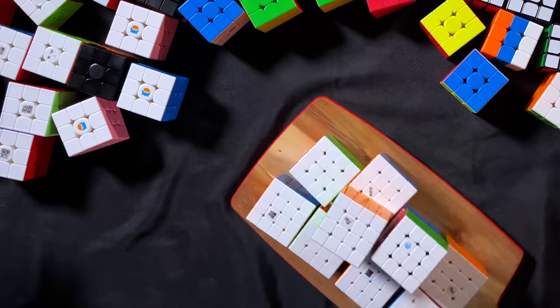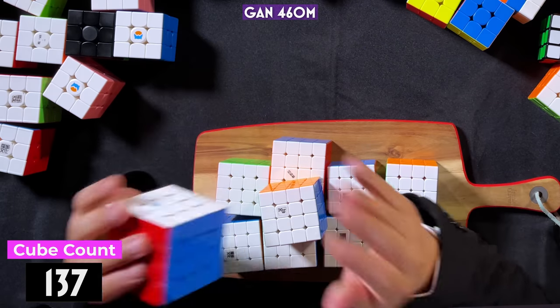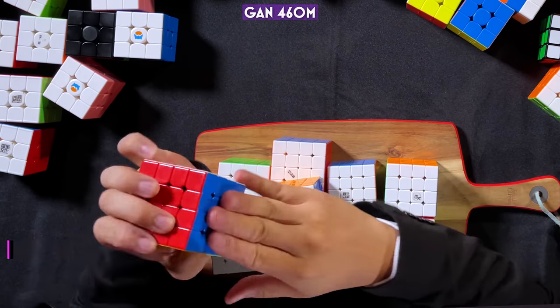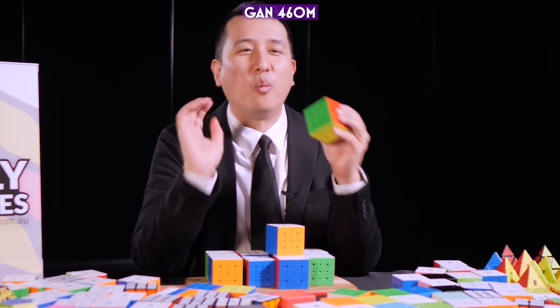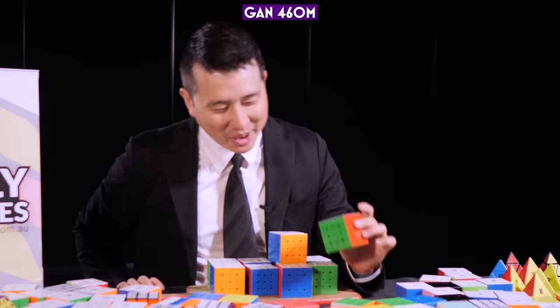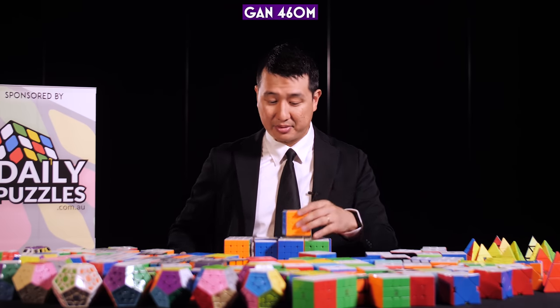Oh, the wonderful world of the 4x4s. It is a GAN 460. I stand by the fact that this was a great cube, even though everyone roasts me for it. Okay. It was a good cube for its time. There are better ones now, but I believe in you, GAN. If you make another 4x4, I will get it. I promise I will get it.